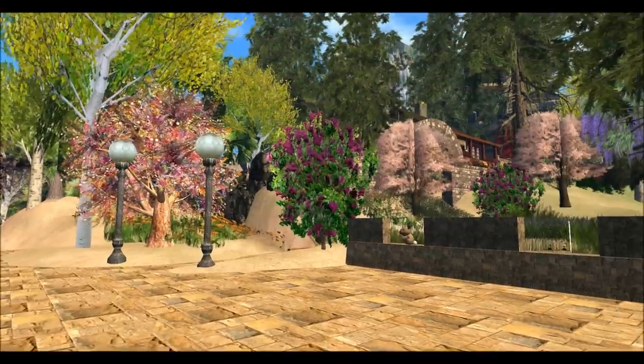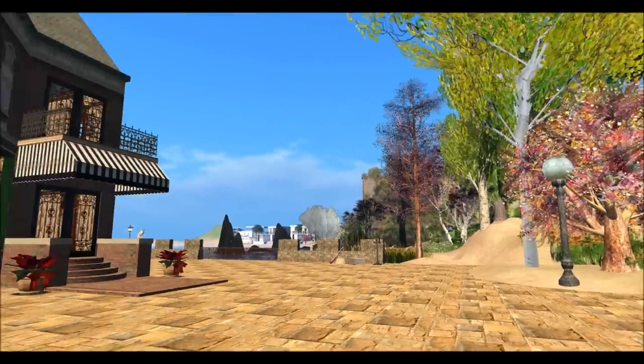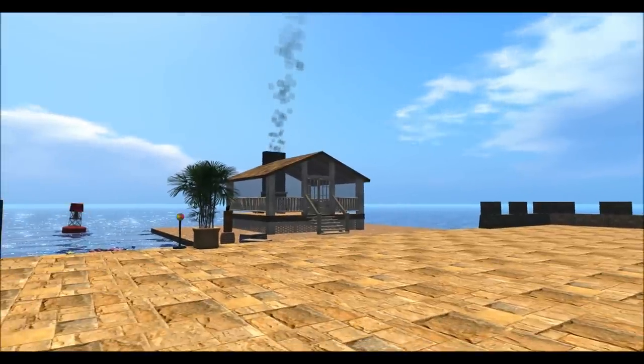I noticed that there's a wooded area and what seems to be a house over there. As I turn around, I also see a mansion here. Looks like a Victorian style house, if you ask me. And also a house along the shoreline of this sim.